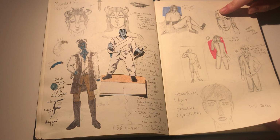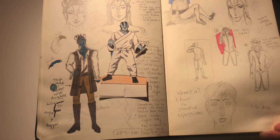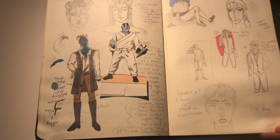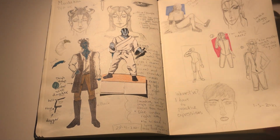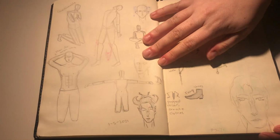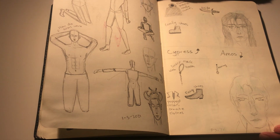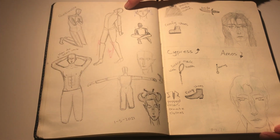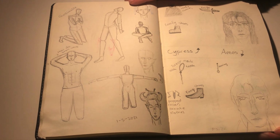This is a random page. This is what I mean when I say I put little comments next to it, different sketches. Just says who shoved him, because it looks like someone shoved him on the ground. Yep, kind of a trash page. More random doodles that I should have paid attention to, but I didn't. I kind of like how this one came out. It looks kind of like a zombie, honestly, but, you know.